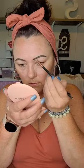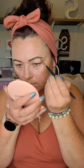Also, I'm just taking a little concealer. I put it on my hand. It makes it a little warm. And then I'm just taking this little angle brush here. And I'm just really going to really give my eyebrows some definition. Just like so.